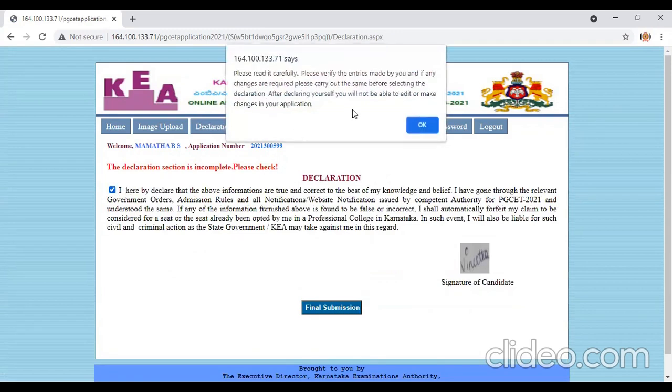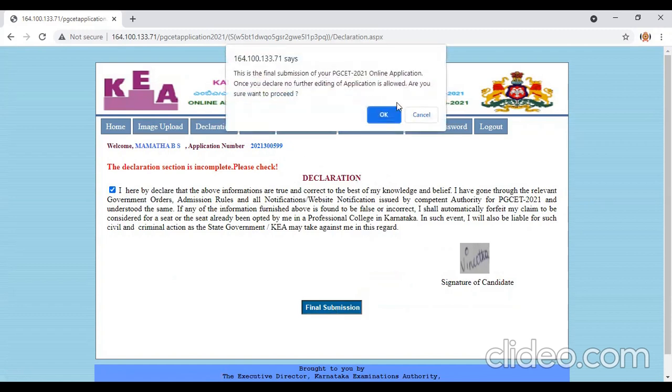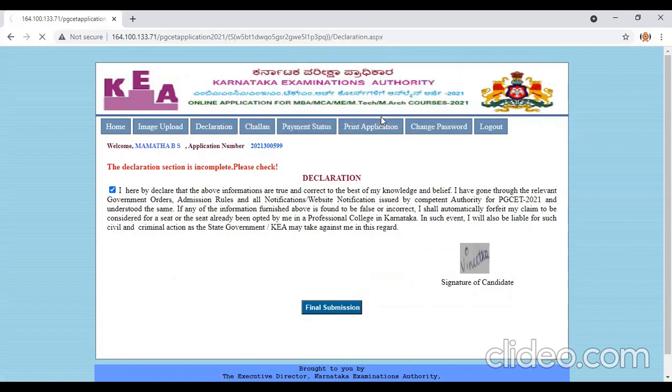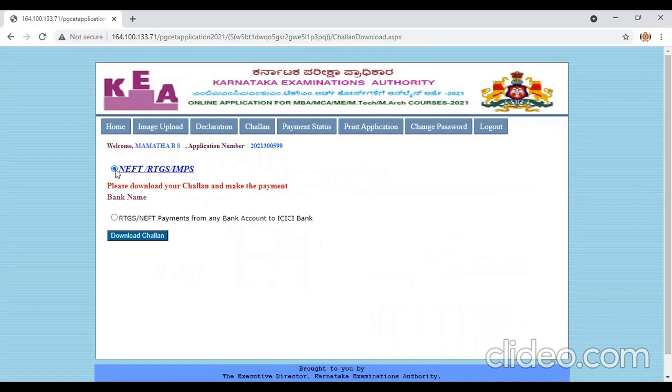Here you have to click this button. It will ask you to read this clearly, whatever editing has been done, and then give final submission. Again, it will ask whether everything is done. You say okay, and this final declaration is completed. Next, downloading the challan. As I told you, NEFT, RTGS, IMPS, these are the options which they have given. For ICICI bank account, you have to do the RTGS transfer. So click on this button and download the challan.